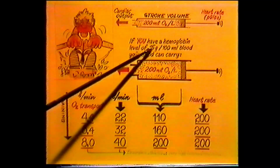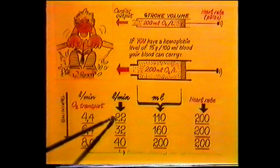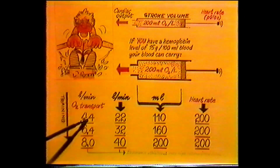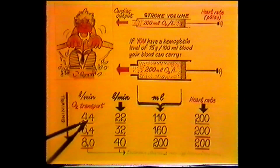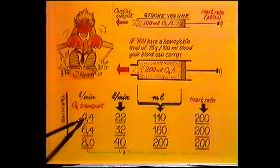If we calculate your hemoglobin level to 15 gram for 100 milliliter of blood, we know that you are able to transport 4.4 liters of oxygen in 1 minute around in your body. And of course, if you're able to transport this, it means that you are not able to utilize it. You cannot utilize 100%. So we can see here, with such a heart, you cannot reach any international level for your athletes.